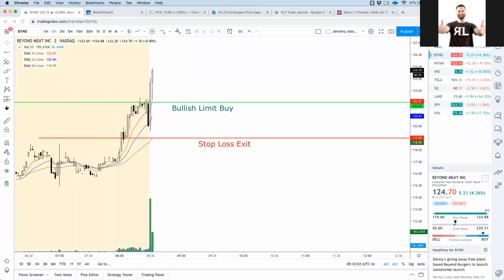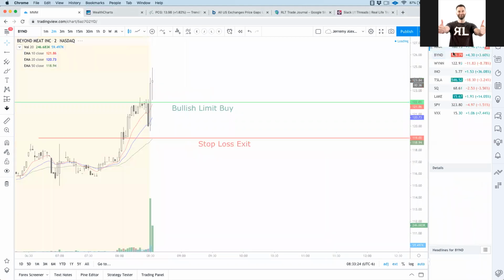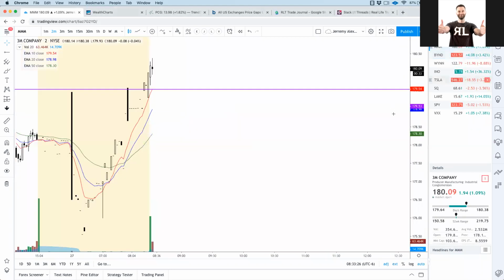Deborah says you might miss Beyond Meat. Very strong. Not too late to get in. No, I do think it's going to go higher, but that was the low that I wanted to try to get on a pullback, and I was just going to be a little too late to that party. The low of that was 122.20. So let me certainly keep Beyond Meat on my list, watch it for a moment, and then come back to it in just a second.